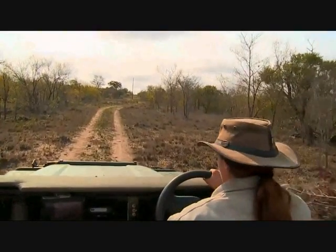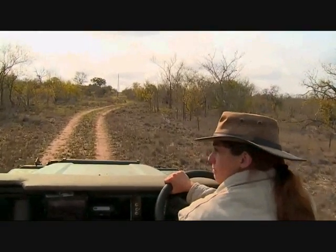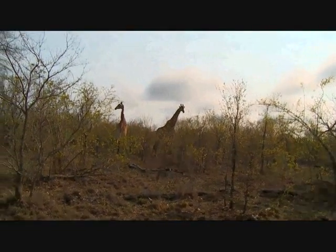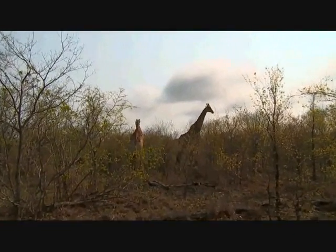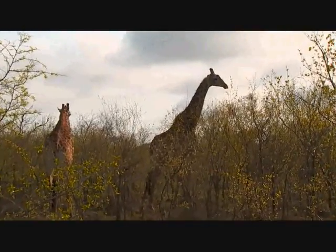Let me get a better view. I'll stop here so we can do a nice comparison. Okay, well, we're going to leave you these giraffes for now and see what Scott's Impala are up to. We'll catch up with you later.